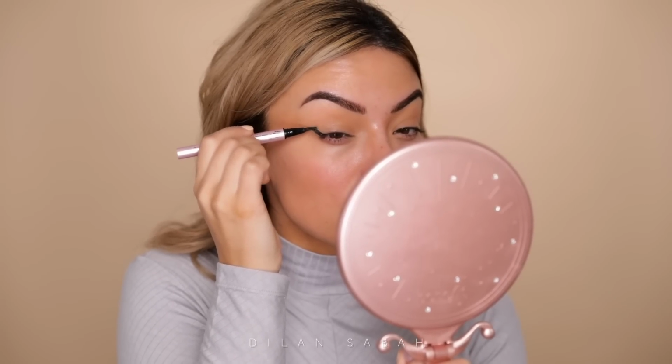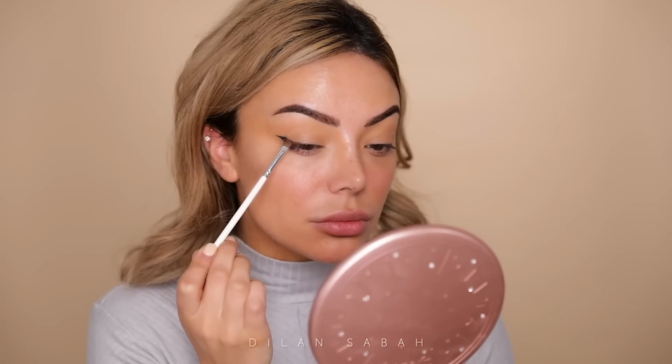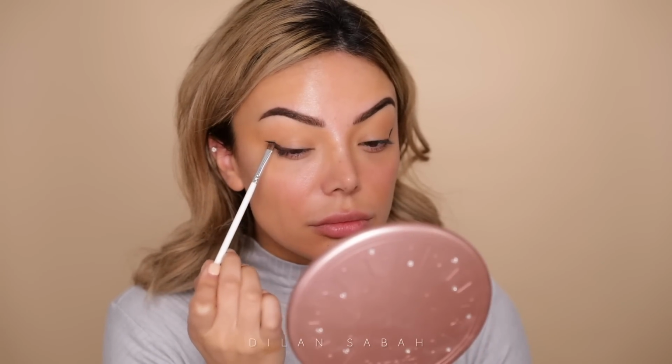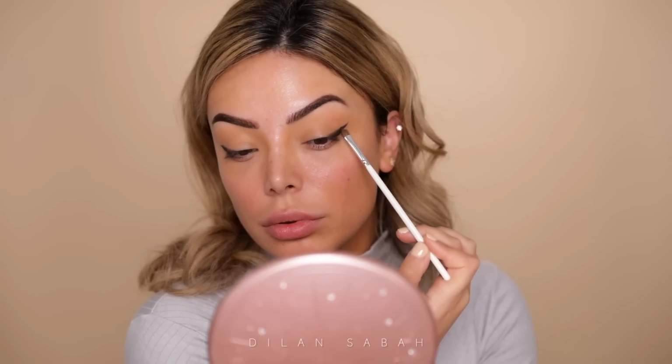Then I went in with this dark brown color from the Secret palette from Nabla. This palette is amazing, by the way. Shadows are like butter, they're smooth, they're super pigmented. I tried to do a smoky winged liner look, so I went in with this really small brush. I think it's from the Jaclyn Hill Morphe collection. I went back and forth with the shadows and blended until I found it smoky enough.